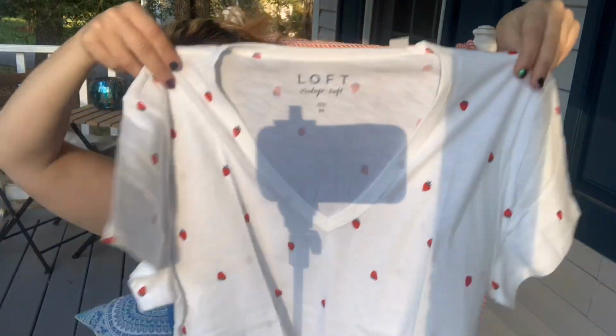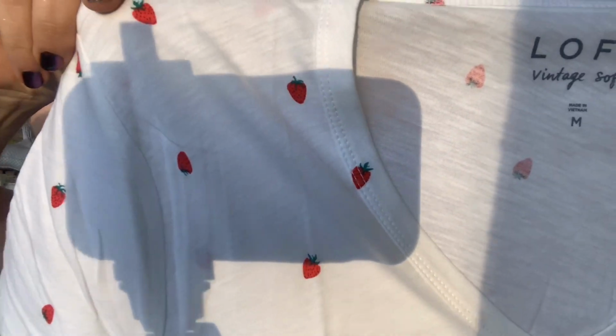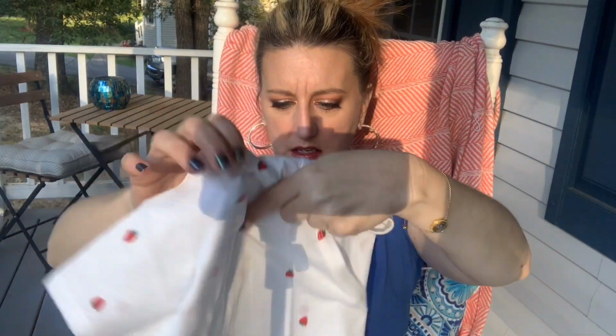This next t-shirt is also lightweight, very fun. It's got little strawberries all over it. Originally $24.50. I didn't pay that for any. These things were like $7. Let me bring it in to show you the little strawberries all over. And this is a V-neck.